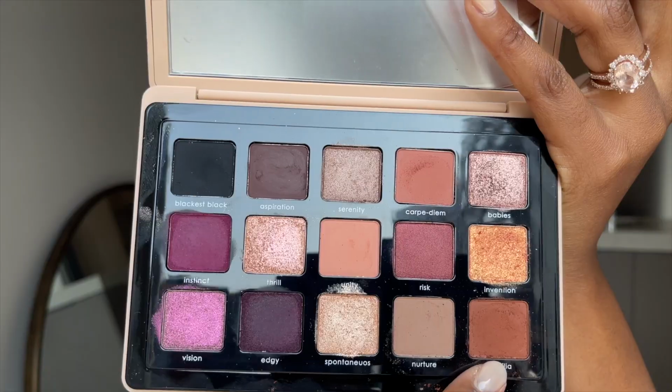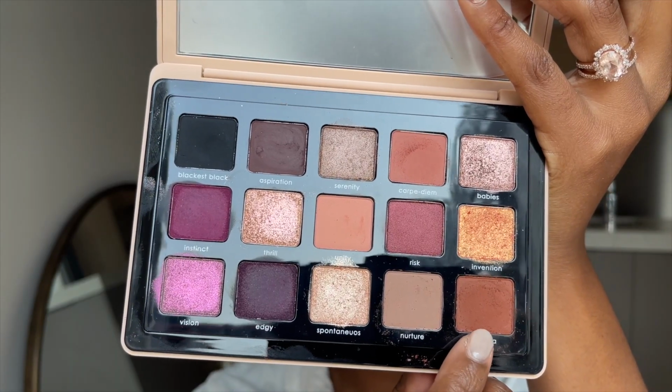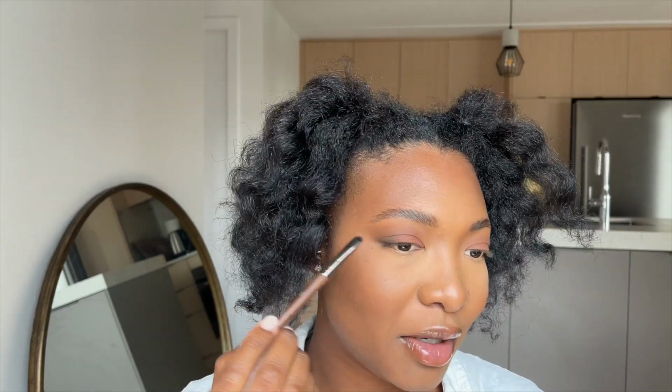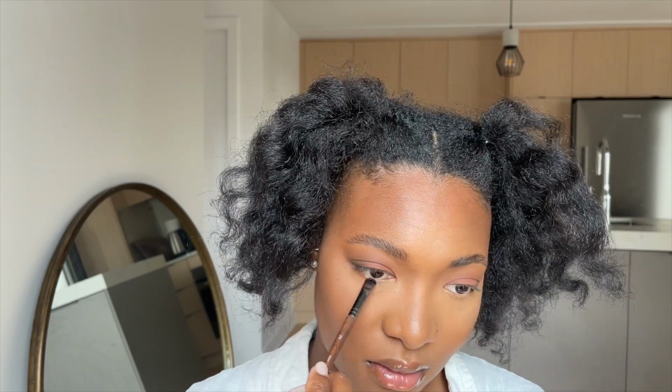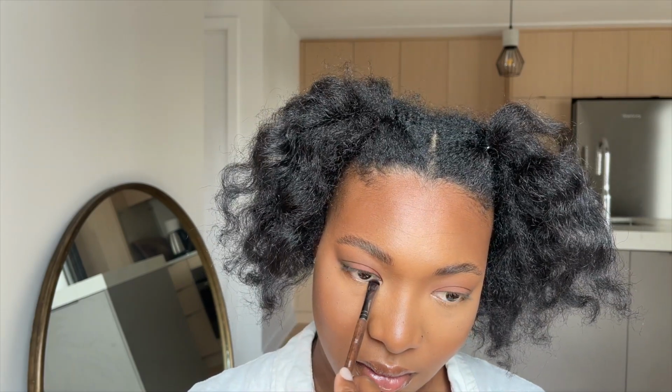Okay, so I'm happy with this one. Going to the other and then I'll come back. Going to take Familia. Okay, and then I'll put Familia on my bottom lash line. So I put on some mascara. This is the final look. If you want something simple, you can definitely get it out of this palette. I think it's beautiful. What do you guys think?